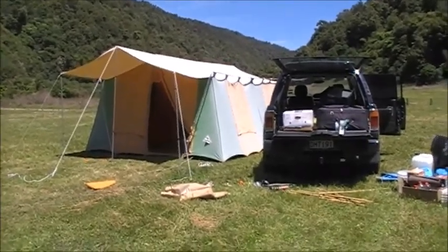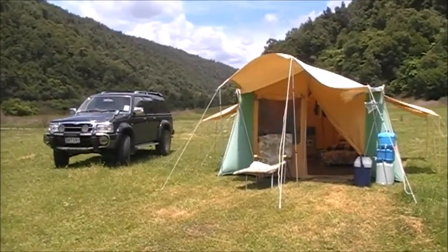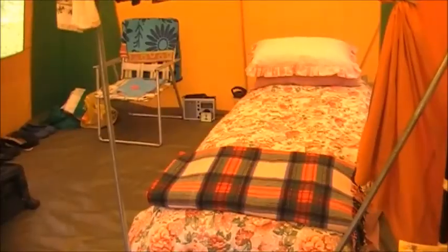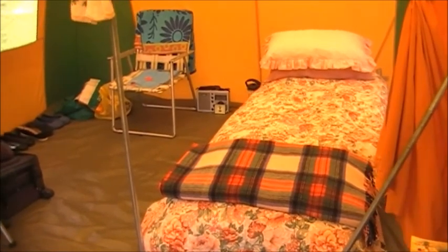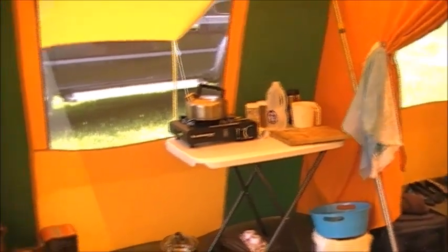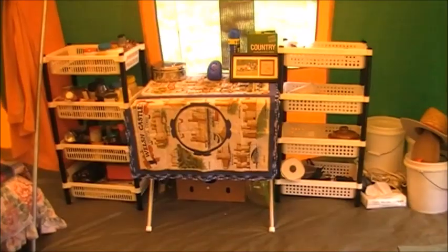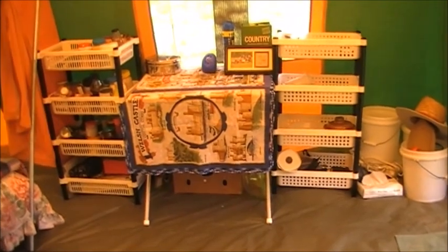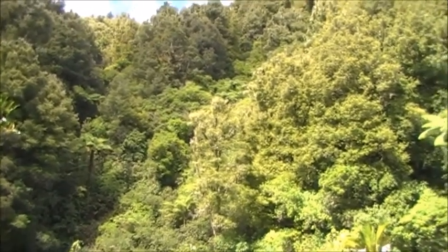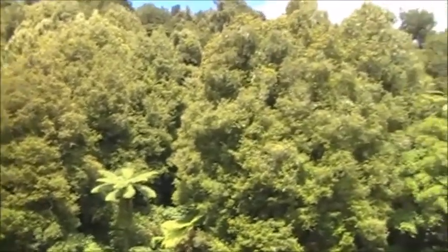Well, the house is built. Now for the furniture. Little home away from home. Cooking, fridge, pantry, and eating. We're surrounded by some of the most beautiful New Zealand virgin bush that I have ever seen.